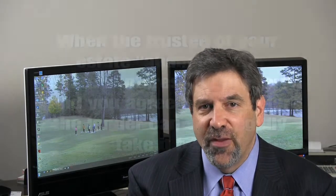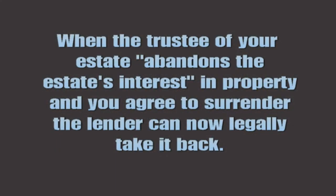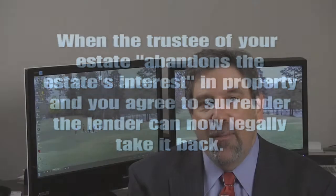Basically what happens is the trustee says, I'm going to abandon my interest in this property. When the trustee abandons interest, the lender now has the right to take the property back. The lender will then sell it. Any deficiency claim will be wiped out in Chapter 7 because it's unsecured. You're done. You move on down the road. Simple case. That's the way it should happen, and that's the way it really does happen in most situations.